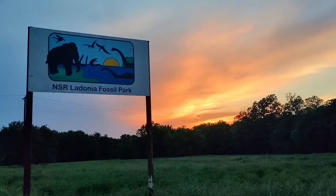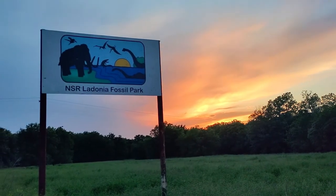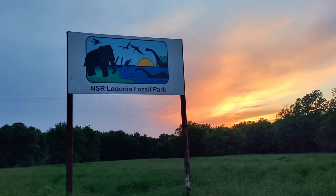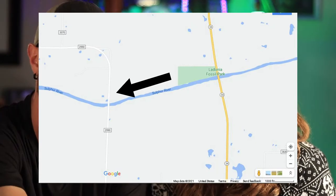Pretty soon, as of the day of this recording, the current Ladonia Fossil Park on TX-34 is going to be closing at some point between mid to late June. They're going to start construction on a new temporary fossil park. That's going to be at FM 2990. Some of you might already know FM 2990.